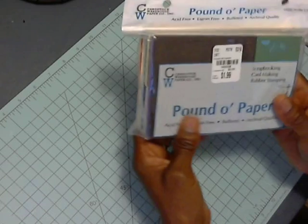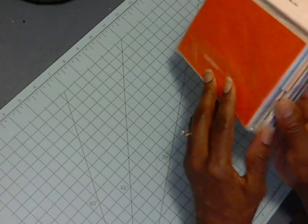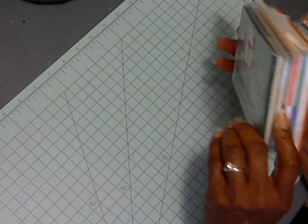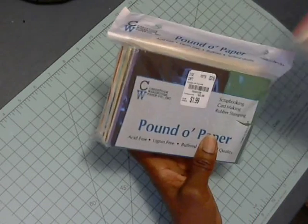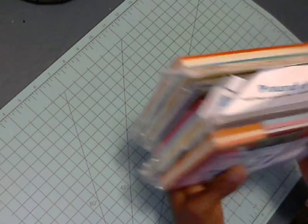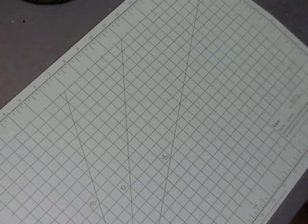And these are the packs. They're $1.99. And they have quite a few different colors in them. It varies, but the white and some of the pink is useful. Actually, all of the colors are useful. So I got two packs because I figured I didn't want to run out. And then my granddaughter, she's trying to get into scrapbooking too, so that'll be something that we both can share.